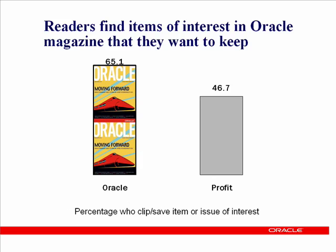Our second slide. In our study, readers found that in Oracle magazine, they saw items that they wanted to keep. So they keep these magazines to refer to them later on. If you advertise, that means they're keeping your ad around. You can see it's almost 20 points higher in the study. So again, looking at this similar look, I'm trying to be consistent here with the visual so people see, yeah, that's similar points here. In this case, we're talking about the percentage of people who save an item or an issue of interest. And what we want the advertiser to know is that, again, their ad's going to be kept. That's slide number 2.